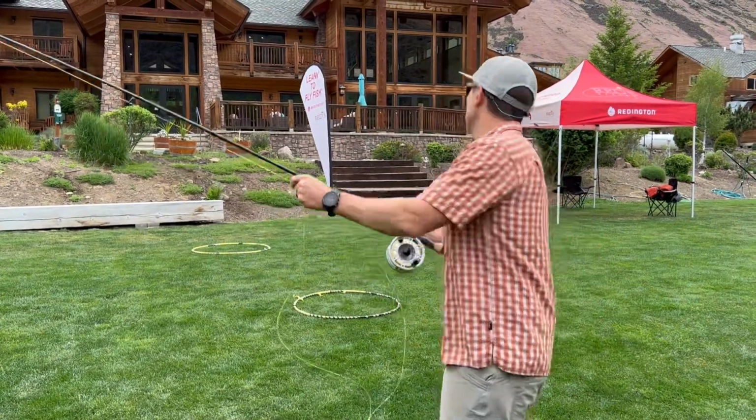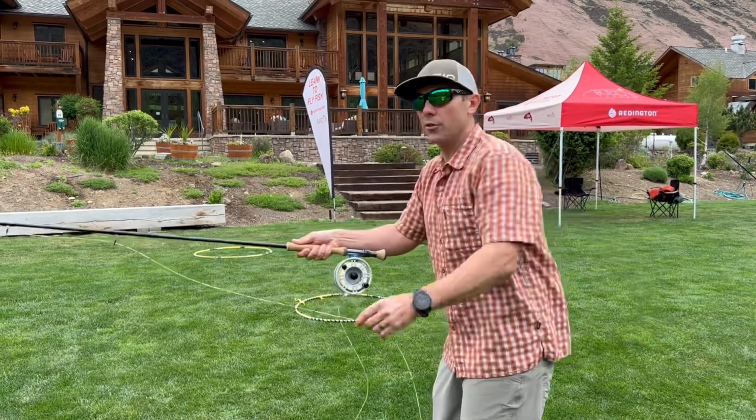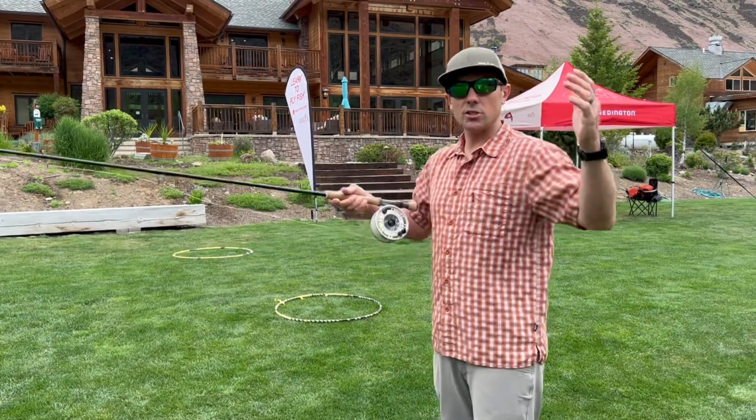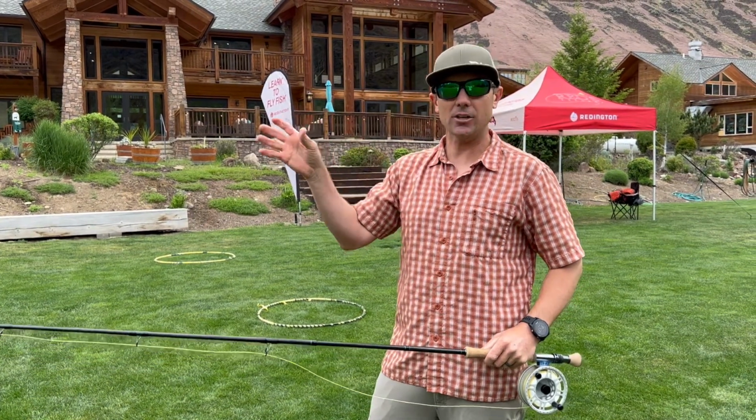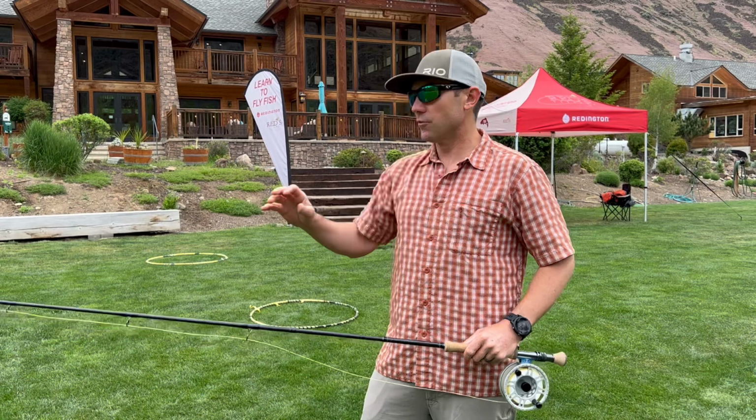And now I'm just going to pick my tempo up until I can throw in the air 60, 70, 80 feet or whatever it is. I can keep that line tight and stay connected to my fly the entire time. I think that's very worthy advice.